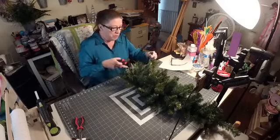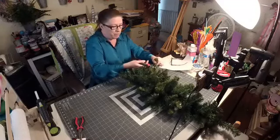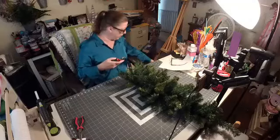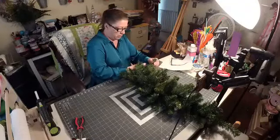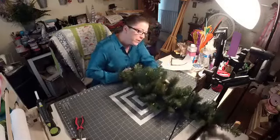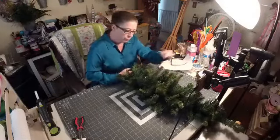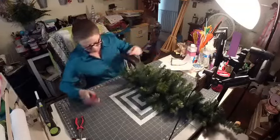I'm just going to cut these down a little bit to where they're kind of matching the rest of it. They're a little too long for me. Like this one. Glue. Okay, once we get these done, then we'll start working on it. These are not fluffed on the side. Okay, I think we're good to go. There.